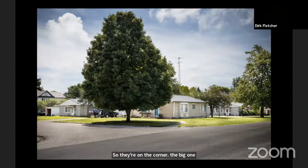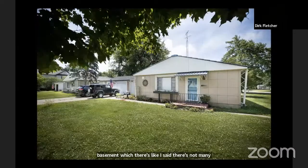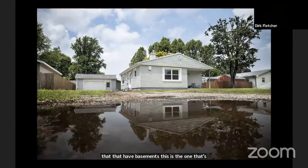The big one on the corner does have a basement. So you can see it's built up, and it is on a basement, which, like I said, not many of them have. American flags are flying. This one, actually, I drove past. This was the first one that snookered me. It wasn't until I saw the garage that I realized that it was, in fact, a Lustron.